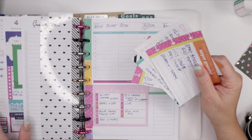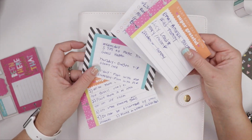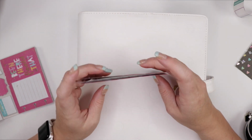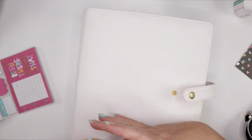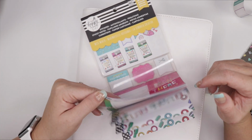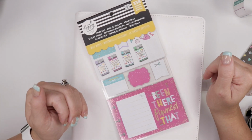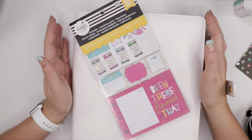So I love these things. I have felt like they have been just the most useful little tool. They're not huge. They don't take up a lot of space, but you can get done what you need to get done. They're on all of the coordinated accessory packs. You have them at the very bottom. If you don't like Happy Planner products, you don't have a disc-bound system, you can use just little note cards like it.